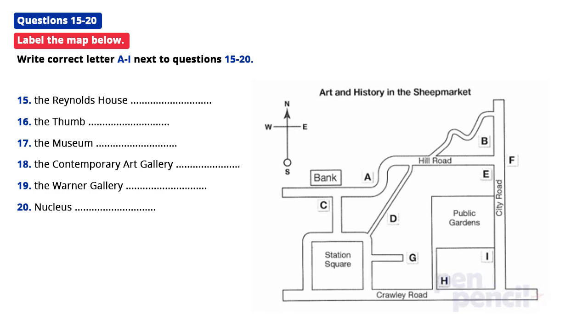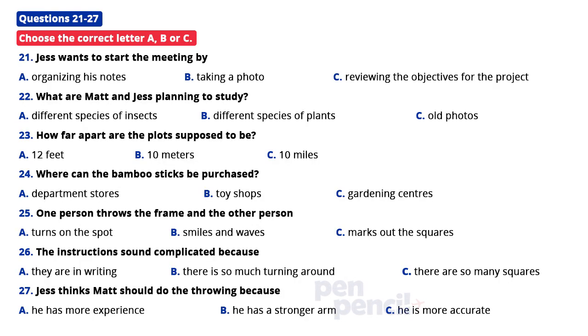That is the end of Section 2. You now have half a minute to check your answers. Now turn to Section 3. Section 3. You will hear a conversation between two students who will discuss a project they're working on together. You have 30 seconds to look at questions 21 to 27.